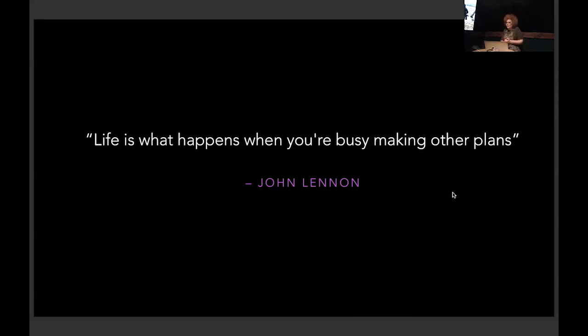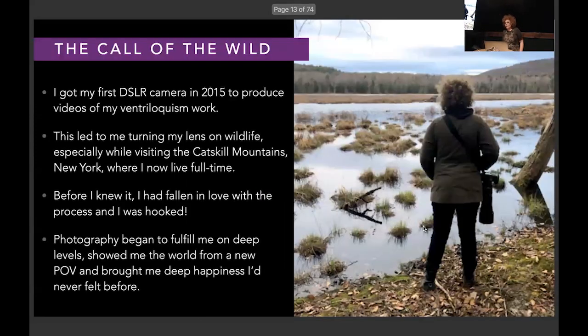I actually got my first DSLR camera in 2015 to produce videos of my ventriloquism work. At the time, DSLR cameras had, and they still do, really great video capabilities. So I got one to make videos for Cecil, my sidekick, because I wanted to have a web series. And at the time I was coming up to the Catskills Mountains, and I just started photographing wildlife up there. Really blurry, terrible shots of wildlife, but I was having a blast. Before I knew it, I had really fallen in love with the art form of photography. And I found the more I did it, the more it lowered my anxiety, the more I could be mindful and in the moment in nature.